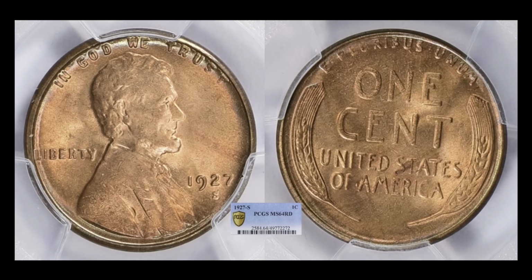Now, when we get to the much earlier stuff that bears a Denver or San Francisco mint mark, kind of throw that premise out the window. Because just finding a market acceptable example that is a 64 red is a home run. That's what we have here. $2,081.25. It's not the highest grade, not by a mile. But heck, I'll take it in a 64, no problem.